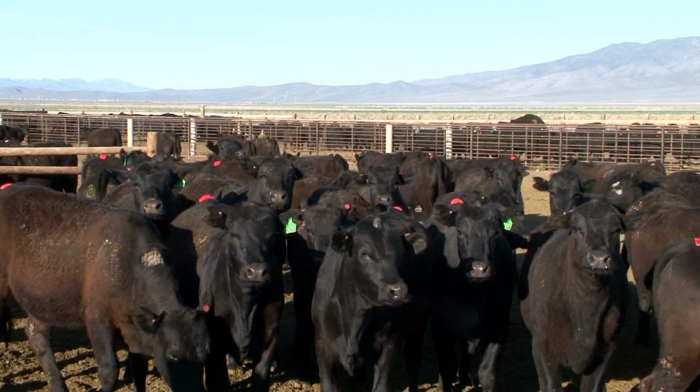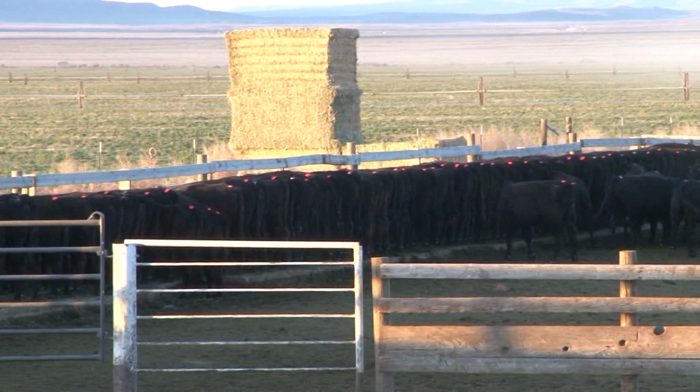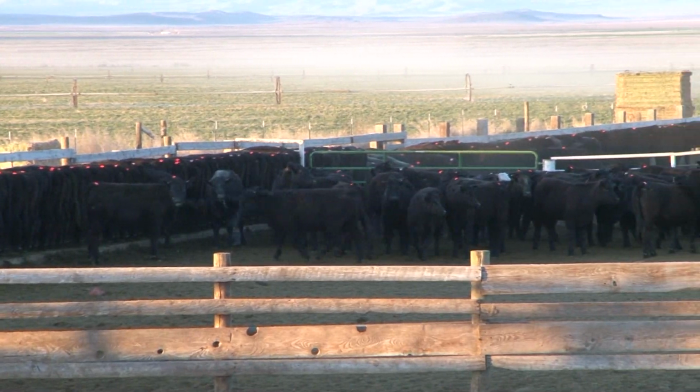We utilize the 14-day CIDR protocol along with some new innovation called delayed breeding or split time breeding. This also allows us to increase the conception rate on this group of animals by delaying the insemination on the non-estrus animals at timed AI time. So we're finding this very beneficial, and we're using it on a lot of operations this year.